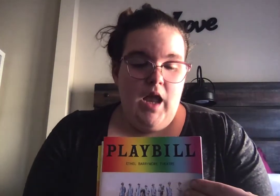And another way that people like to display their playbills is they get those binders that have protective coverings in them, and they put the playbills in the little protective coverings. That way, one, they stay safe, and it's also just a neat way to display your playbills as well.